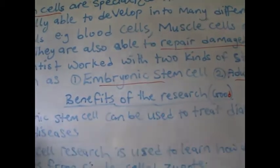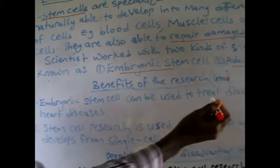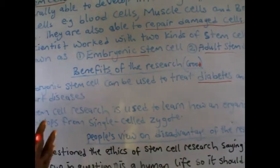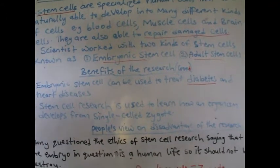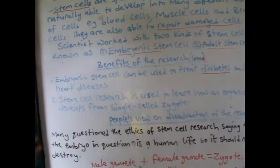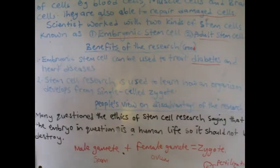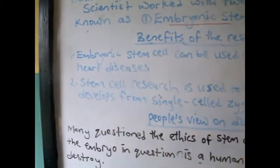Now let's look at the benefit of their research. From their research, they discovered that that embryo was able to treat a disease known as diabetes. Now what is diabetes? The inability of the liver to regulate the sugar level in the blood. So when the liver could not regulate the sugar level, making the patient send out excess sugar as waste product, that situation is known as being diabetic. So the scientists have used this embryonic stem cell to treat or control diabetes, and they equally use it to treat or control heart diseases.